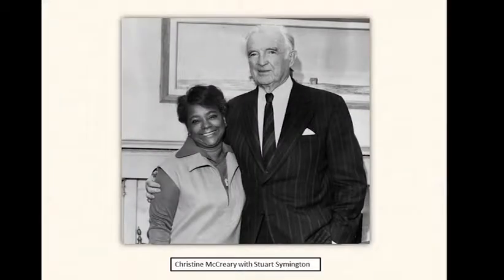In 1953, the first African American secretary was hired. This is Christine McCreary, who was hired by Senator Stuart Symington of Missouri to work in his office. She came by trolley. There was no place for her to eat on Capitol Hill. She asked the senator where she should go. He sent her to the Senate restaurant, which was then in the Russell Senate Office Building.